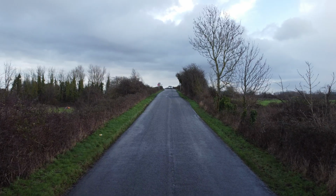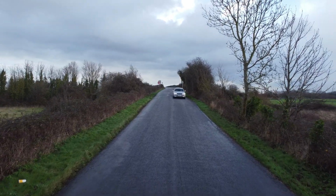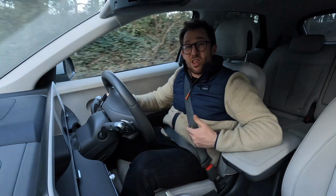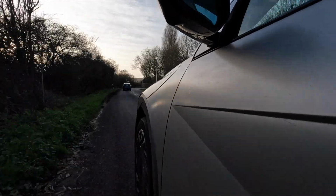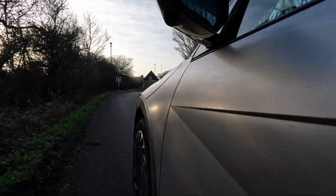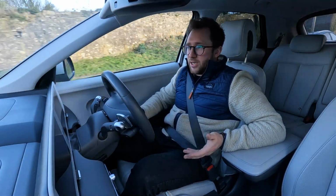The third, and I suppose the daddy of the range, is the dual motor. So that one has the highest performance, and obviously it's going to be the quickest, but it's also going to be the heaviest. That one has 305 horsepower, but has the same battery that this one has at 73 kilowatt hours. At no point over the few days that I've had this car though, have I thought that this rear-driven 73 kilowatt hour car has felt sluggish in any way, shape or form.